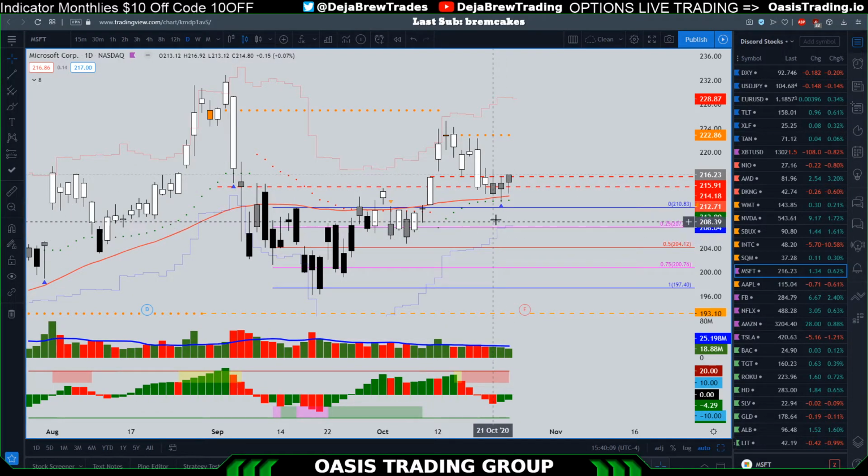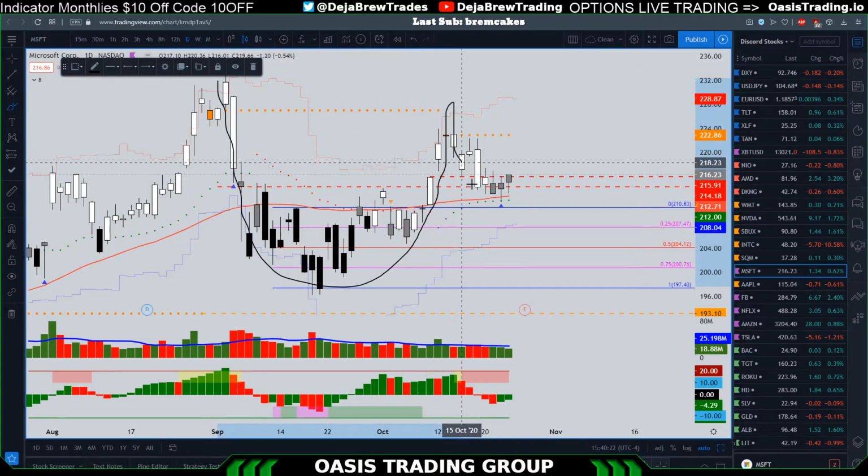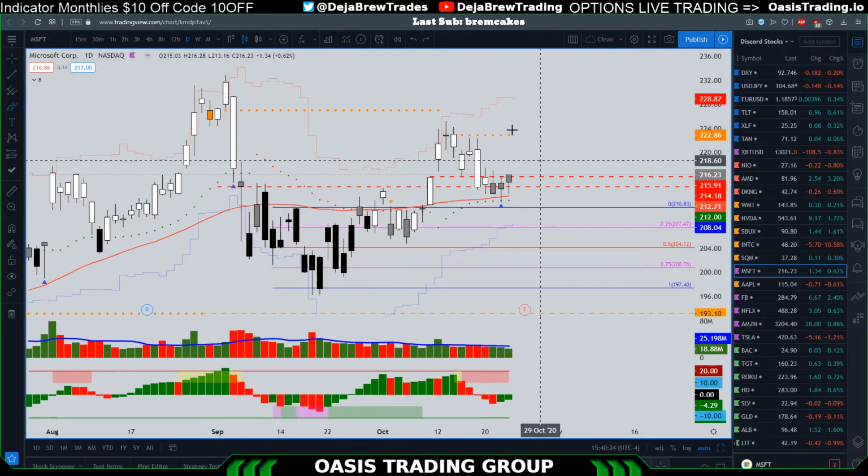But if you guys were looking for a trade on Microsoft, you are holding the range high here as support. You're back above this 216 resistance. You should start to slowly climb back into 223. And it could put in kind of like a little makeshift cup and handle here. So watch out for that. The overall target would be that pivot.